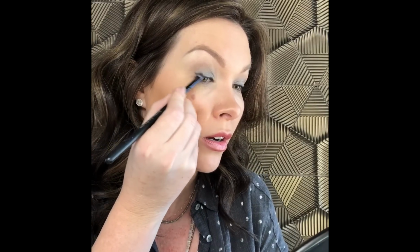So once you get the definition you want with the cake liner, you can check that out. Then I go back with gunpowder and I smudge it. So I'm going to take the Smoky Eye Smudge Brush, which is this little guy right here, with gunpowder, which is a dark gray matte color. You can even use black licorice if you own that as well.